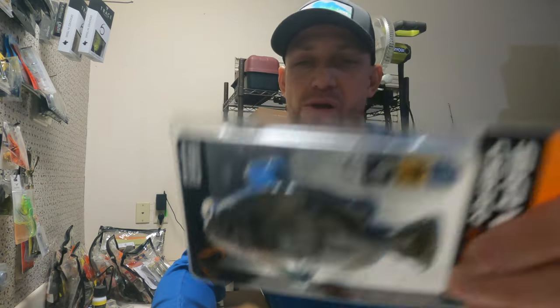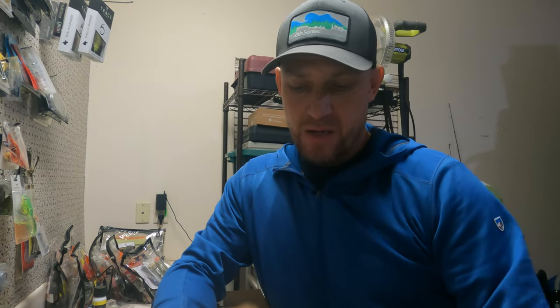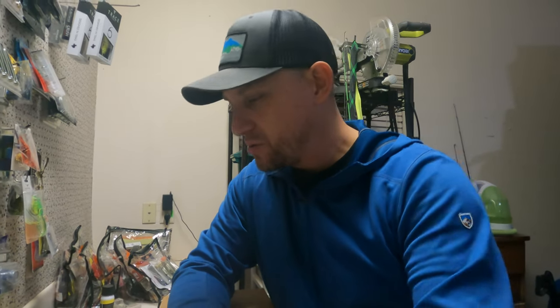And then of course I got some Savage Gear Pulse Tail Pinfish. So there's 1 and there's 2. I have them in a ghost pinfish. And then this one is just a pinfish is what it's saying. Panfish, I guess, is what they're supposed to be called. So these are gonna be pretty interesting to throw. I was pretty excited when I seen those 2.